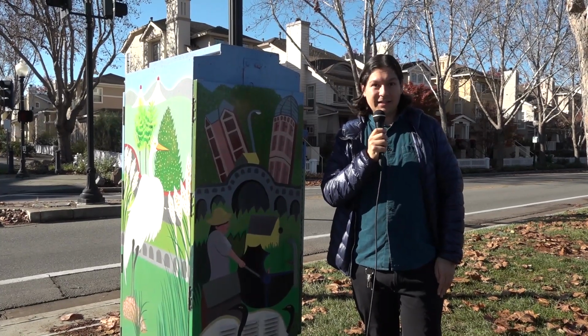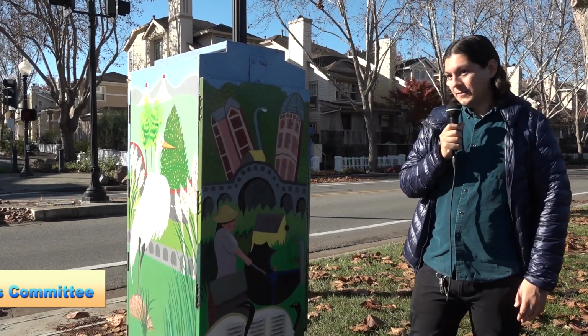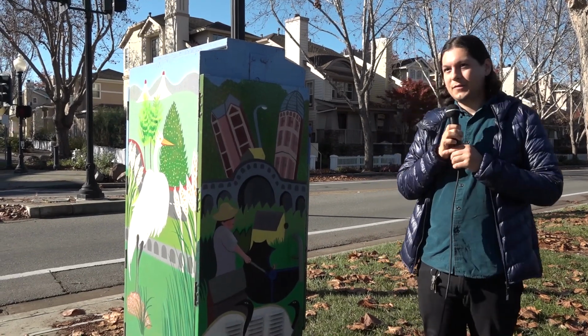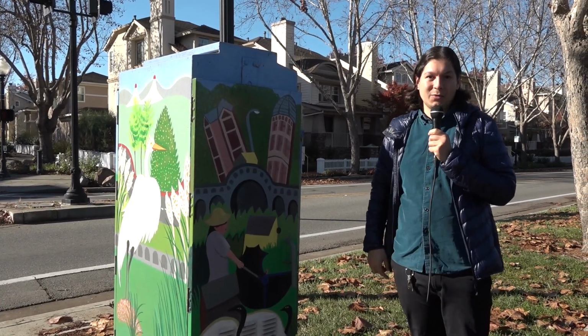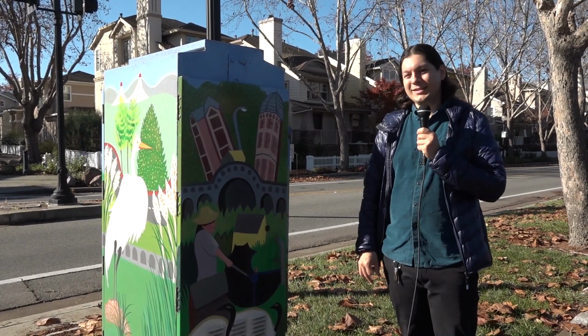Hello, I'm Jesse Cupp, Chair of the Visual Arts Committee, and I'm pleased to show you the first of 6 art boxes. This one is painted by Vanessa Stafford. It's part of the Sidewalk Studio pilot program that the VAC, or Visual Arts Committee, voted on March 14th. That's when we selected the artist.